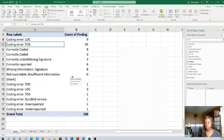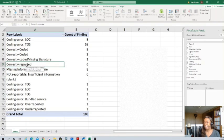Remember I said controlling your findings helps. So correctly coded and correctly reported mean the same thing. But again, maybe when I started the audit, I was saying correctly reported, and then as I got into it, I went correctly coded, right? Those three, this one, and this one all mean the same thing. So what I'm going to do now is further my step 3, compress my data further, because I don't want to have to do analytics and add those things up unnecessarily. So I'm going to fix that. Now remember I told you about the Alt-E function. So this says correctly coded missing signature and it's all together.